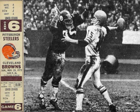Delay of game against the Steelers. Gilliam took too long. 5-yard penalty. Takes the football back to the 17-yard line. Second penalty against the Steelers, total of 10 yards. 3rd down now and about 14 to go.